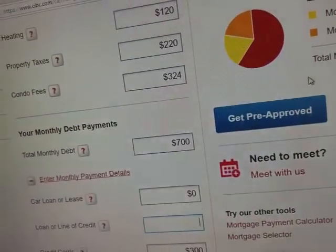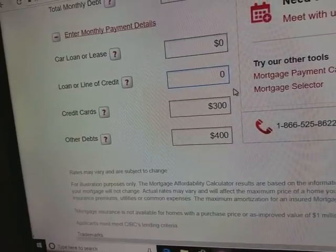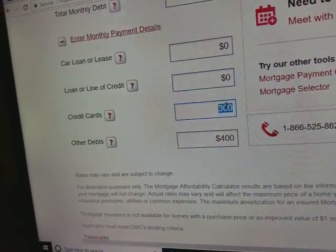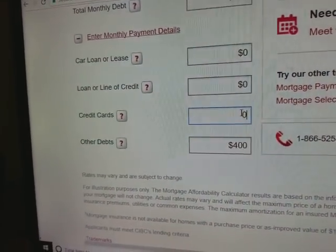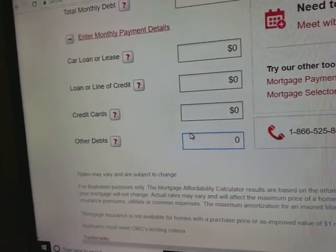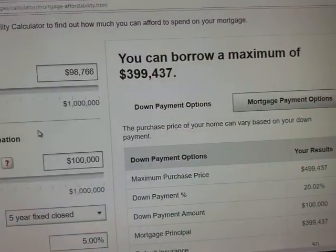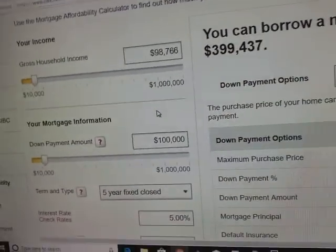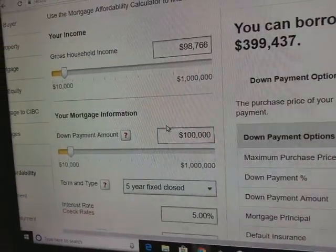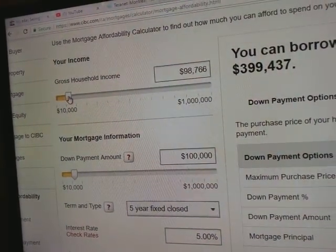So, provided you are living debt-free, okay? Let's pretend we're debt-free now. You don't have any of this stuff, and you're buying your first house, you have a down payment, you put in that 100 large. $399. You still can't make it fit. Okay, so you're putting 100 large down. Let's say, okay, we're gonna do this.